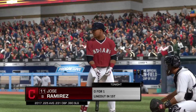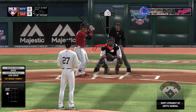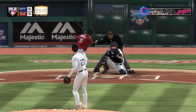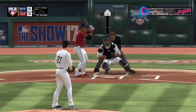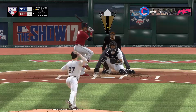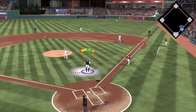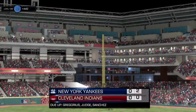Up next for Cleveland, stepping in and ready for another shot, Jose Ramirez. 0 for 1 for him here in this one. First offering on its way. Looking at a fastball for a strike on the corner. He's really throwing the ball well in this game. And the thing to me that stands out is that two-seamer. He's got great movement, and he's keeping hitters off balance with it. Sanchez is there to make the catch, and the side is retired.